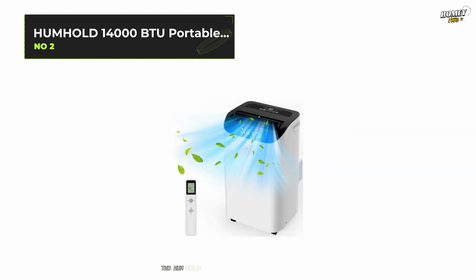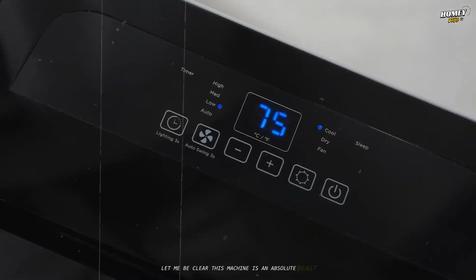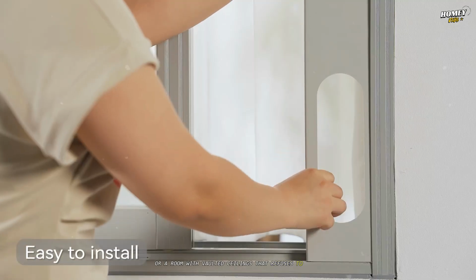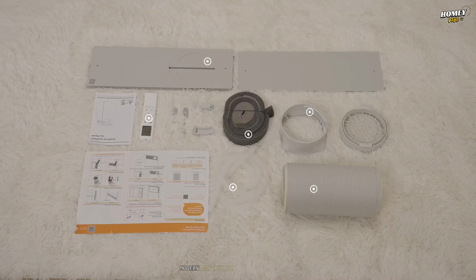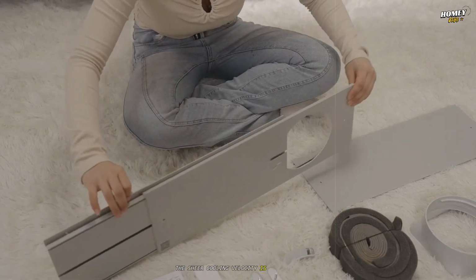2. HUMHOLD 14,000 BTU Portable Air Conditioners. Let me be clear, this machine is an absolute beast. If you have a large, open concept space or a room with vaulted ceilings that refuses to cool down, this is exactly what you need. It is visually striking with a very clean, modern aesthetic that blends right in. The sheer cooling velocity is staggering.